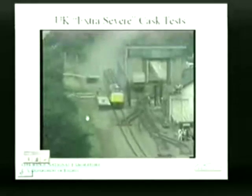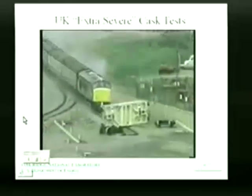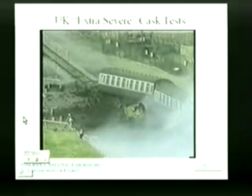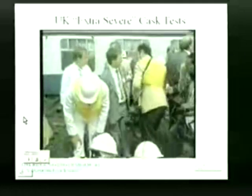The train was set in motion without a driver. Eventually, it reached 100 miles an hour. It plowed head-on into the derailed flask and wagon. The drawhook on the front of the locomotive hit the edge of the flask, but the lid stayed bolted in position. There was some scarring of the steel and buckling of the outside cooling pin.